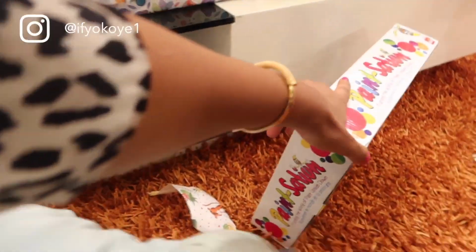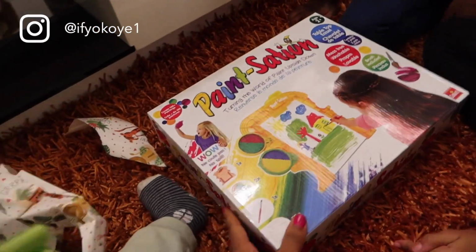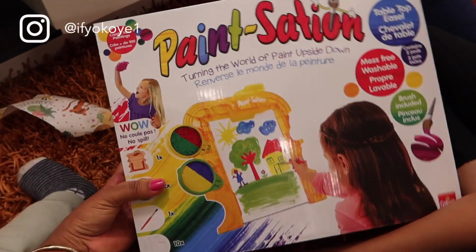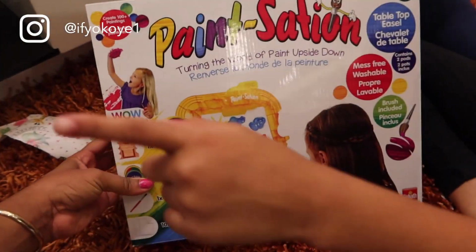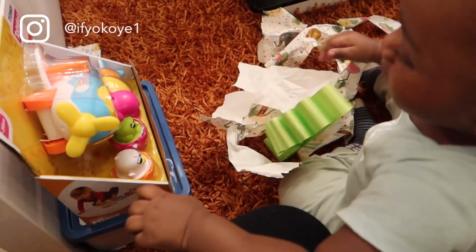Let's start with this one. Let's see this one. Paint Stadium. This is a paint station for age 2 years and above. This is so lovely. I'm ready for that. Yeah, Ethan is playing. I like this. Ethan is playing with the wrap because Ethan doesn't know how to move.